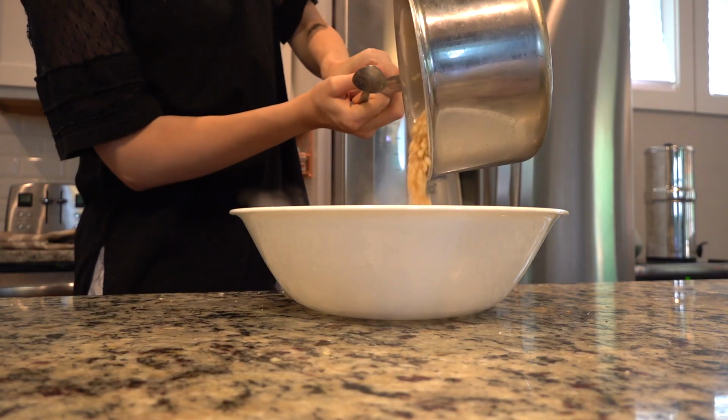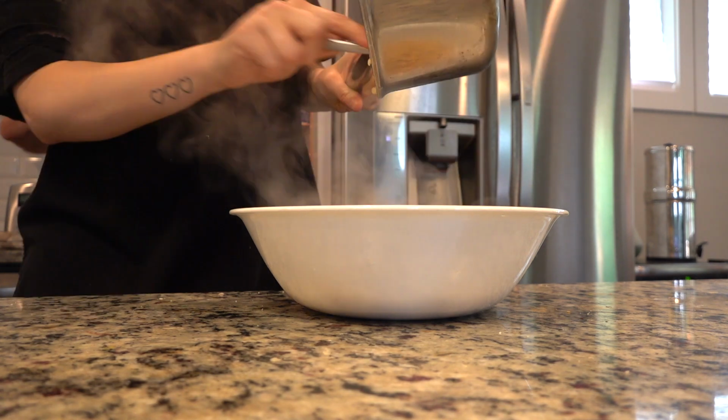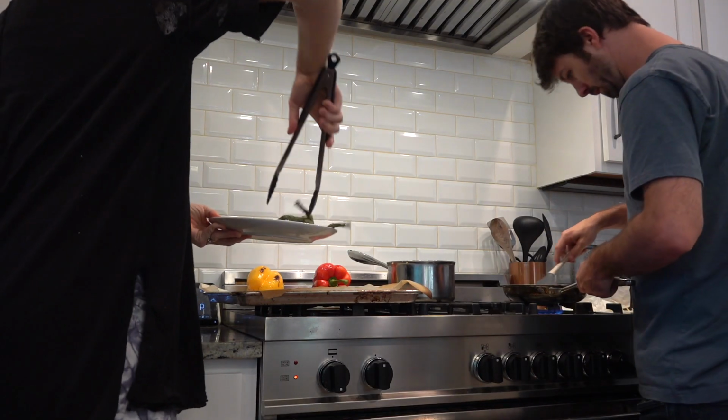So at this point, my couscous was done cooking. It was really hot, as you can see, and I poured it into a bowl to just cool down for a little bit while I went and took off the asparagus and then threw the bell peppers back in the oven to cook a little bit more.